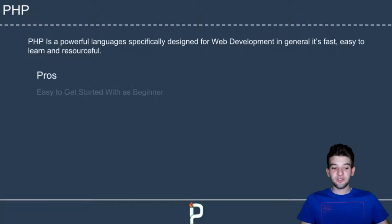The pros of PHP: easy to get started with as a beginner. If you're a beginner, you've never had any experience with programming or computer science, you know nothing about this, and you really intend to get into the web development field, PHP is a really nice gateway, the right portal to choose for getting into web development and computer science in general.